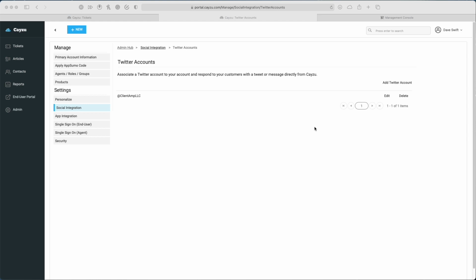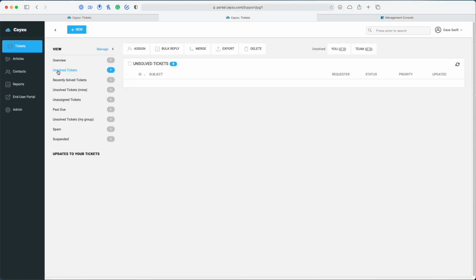All right, now I'm not sure how quickly Cayzu will be able to monitor that tweet and then create a new ticket based on it. I would suspect they're going to check maybe every 5 or 15 minutes. Let's go ahead and click right away here, and you can see there's no ticket created yet. It's not going to be happening like every 5 seconds or something like that. So let's give this a moment, and I will cut right now and let you know how long it took for this tweet to show up.